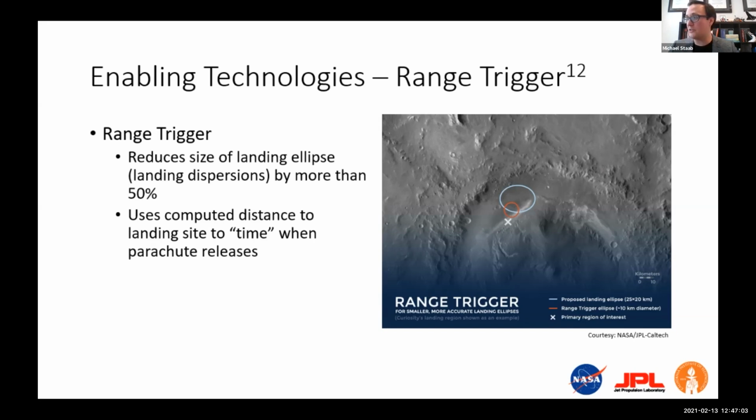So if you look on this diagram here, the blue is the proposed landing ellipse. So that's roughly 25 by 20 kilometers in size. With the range trigger ellipse, we can cut that down to approximately 10 kilometers in diameter. So much, much, much smaller. And that X there is the site where we want to go. So we divert slightly away from where we want to go because that terrain is really a place we can't land safely because of the slopes. But with range triggering, we're able to get much, much closer to the place that we want to go. So we don't have to waste months of driving to the location we want to get because of errors in our landing ellipse.